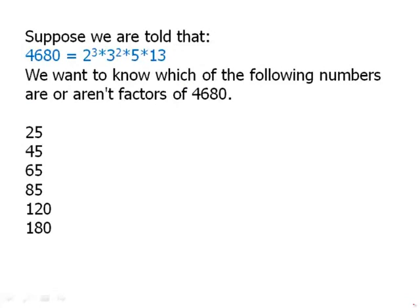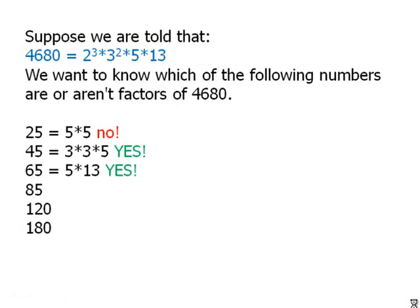So for 25, obviously that is 5 times 5. We need 2 factors of 5. We have only 1 factor of 5, so that's not going to work. 25 does not work. 45, well, that's 5 times 9, or 5 times 3 times 3. Well, we have a factor of 5 and we have 2 factors of 3, so that works. 65 is 5 times 13. Well, we have a 5, we have a 13, so that works. 85 is 5 times 17. We do not have a factor of 17, so that's not going to work.